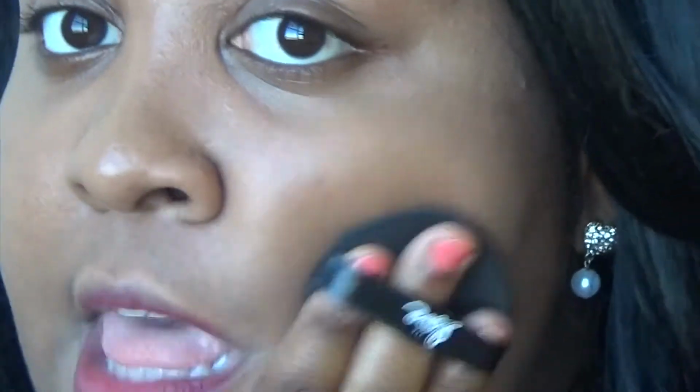Let me see if I can put a little bit more on. Okay, so I put a little bit more on, and I kind of pressed really hard to get more product out, and it covered it just a little bit better. But definitely I would have to color correct or something, because it doesn't really do that great of a job at covering that area in my opinion. You can still very much see the outline and the coloring of my little mustache.